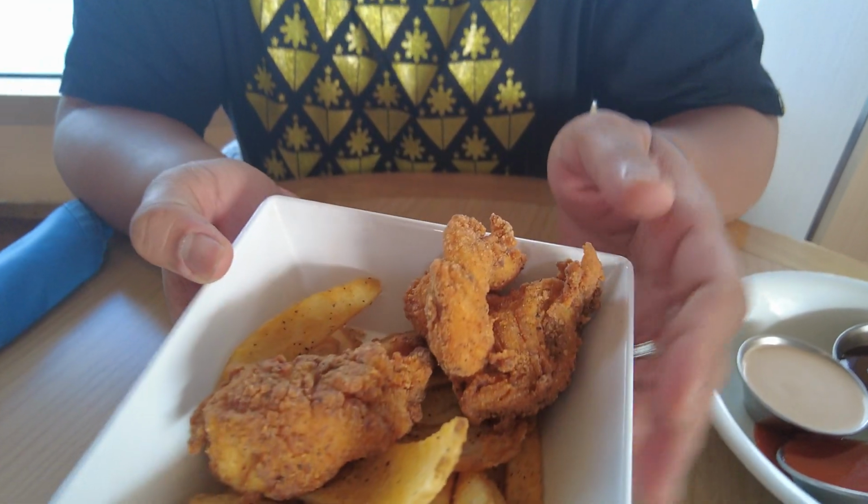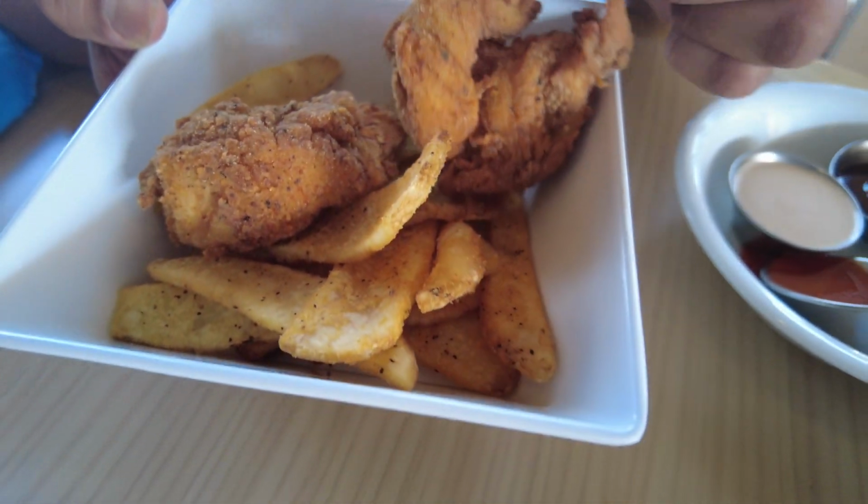So this is what the plate looks like. They serve it with two pieces and some fried French fries. You can see the chicken tenders, a lot of seasoning on that one. And the fries look like it has salt and pepper. I like their plate. It has the logo, Big Chicken. And it says Buck Buck.